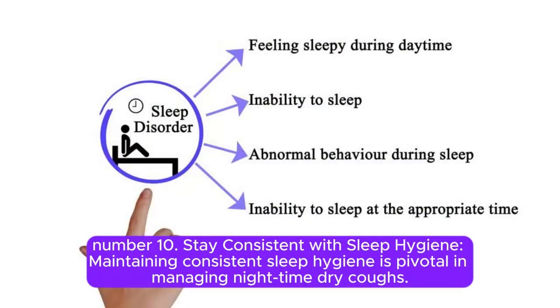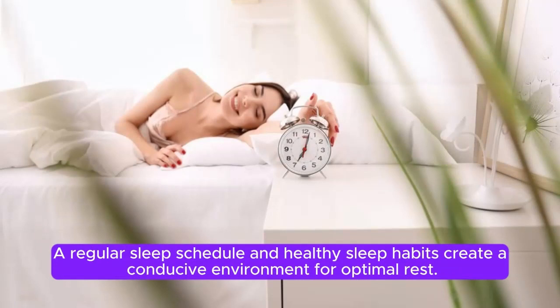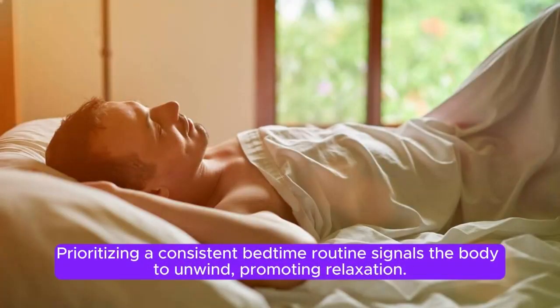Number 10. Stay consistent with sleep hygiene. Maintaining consistent sleep hygiene is pivotal in managing nighttime dry coughs. A regular sleep schedule and healthy sleep habits create a conducive environment for optimal rest. Prioritizing a consistent bedtime routine signals the body to unwind, promoting relaxation.